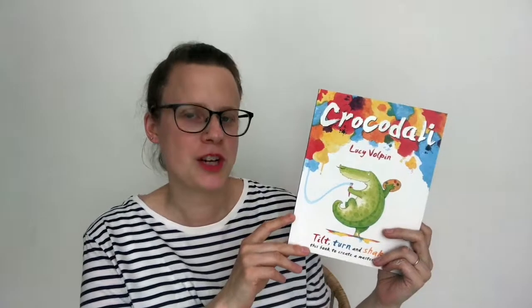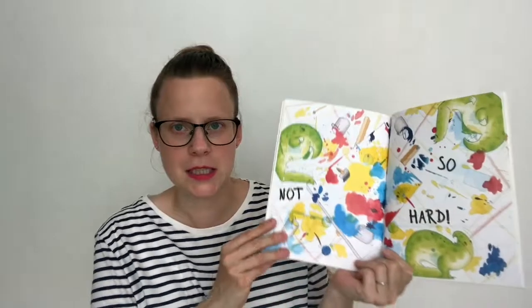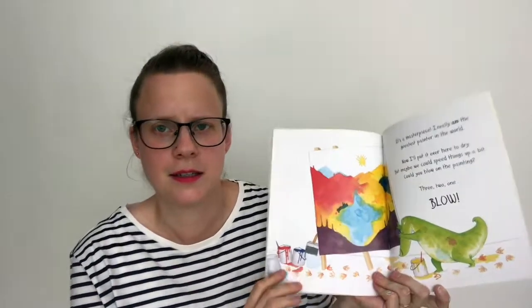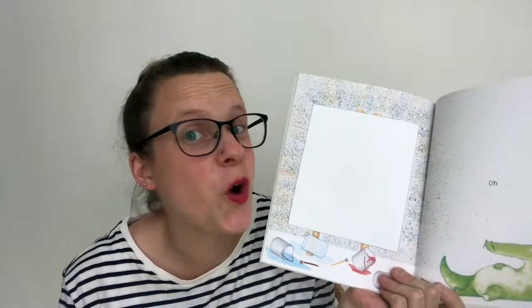First up we have Crocodile, which is a fun interactive book about a crocodile who's creating a work of art and invites the young readers to help him. So here he is putting some colour on the canvas, and he gets you to do things like shake the book to see what happens, but don't shake too hard, and help to straighten up the canvas. And there's his work of art that you've helped to create, and then at the end he asks you to blow, and if you blow too hard, this is what happens. You've got to start all over again.